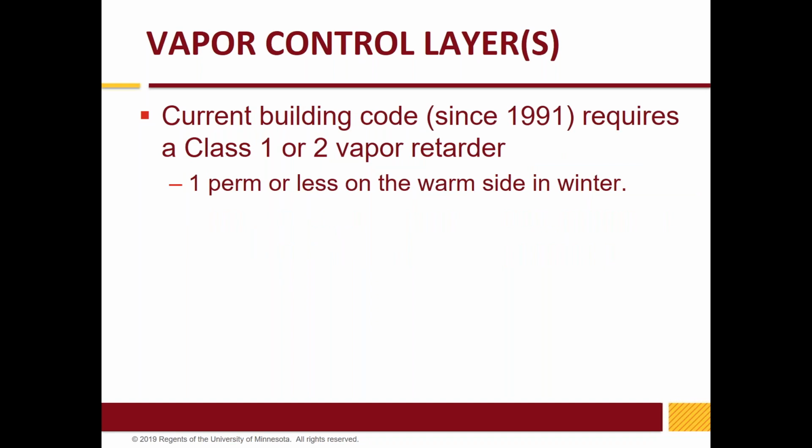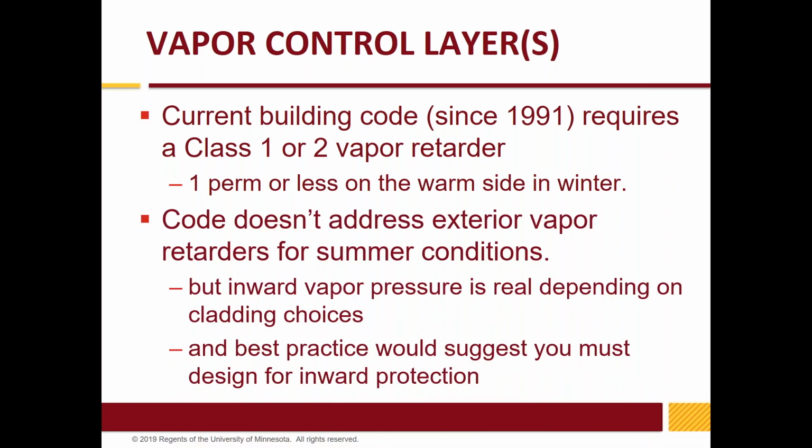So most building codes require a class 1 or 2, 1 perm or less on the warm side in winter. Again, you can see that the codes are still biased a bit towards winter northern construction, heating dominated buildings. And so that comes into play here. Conversely, the code doesn't really address the exterior vapor retarder concern for summer conditions where we have a high outdoor vapor pressure wanting to move inward. And so we'll talk more about that, but in buildings that have significant heating and significant cooling, you're going to have to deal with both.